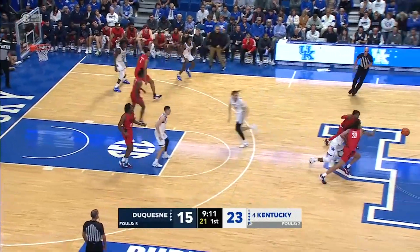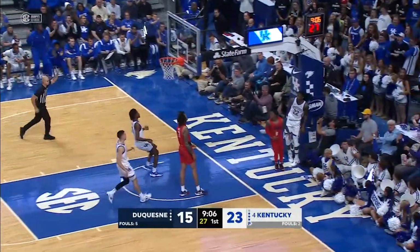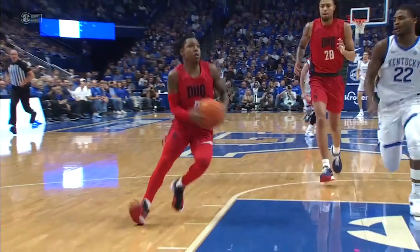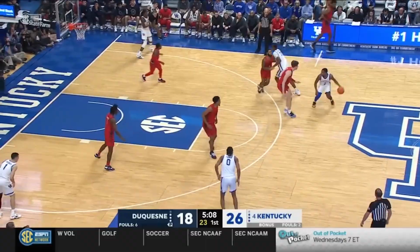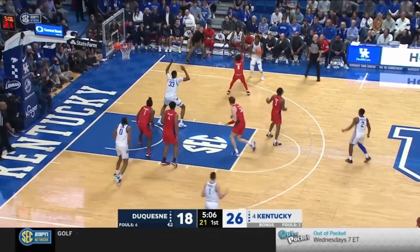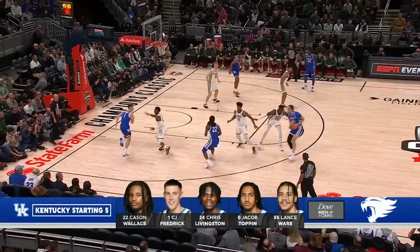Duquesne did not press after the made free throw. Now Wallace turned his back to the defender. Oh my goodness! Brewer, this is not a good business decision. Well, it's good to see Brewer back on the floor for Duquesne. Wallace, pull-up jumper, silky smooth, number 22 in white.